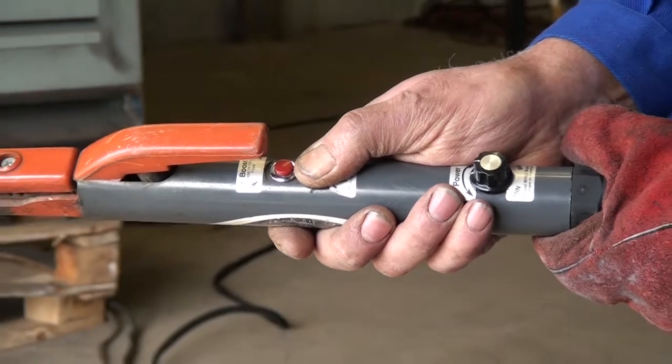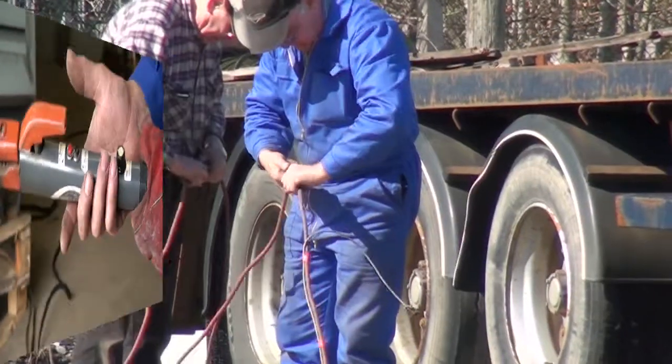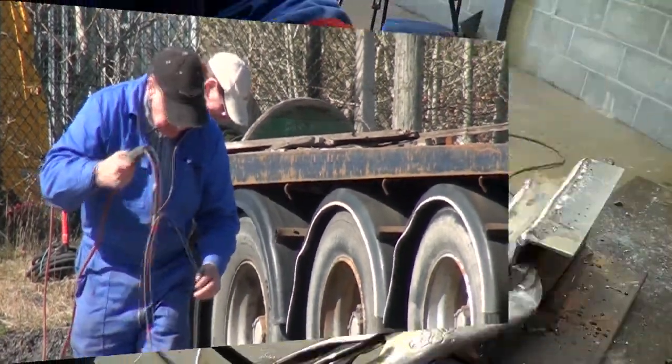To complement these new machines, a brilliant electrode holder has been developed, which is managed totally by the welder, with all the controls on the torch itself, eliminating the need for a second man beside the machine.